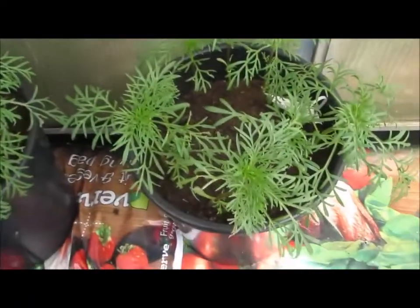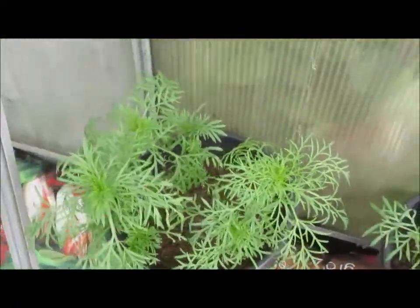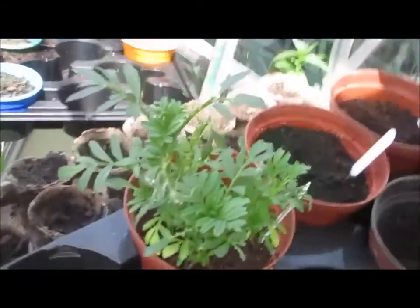Good. Lots of cosmos, still no Rudbeckia. I don't know anything about Rudbeckia. If anybody can give me any hints and tips on why they're not growing. I mean, that must be a couple of months now in the thing.